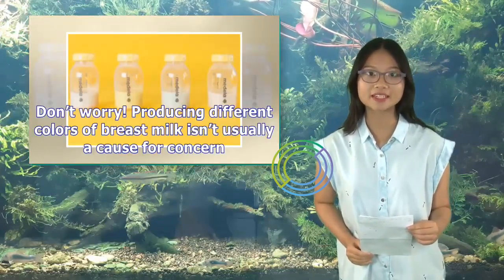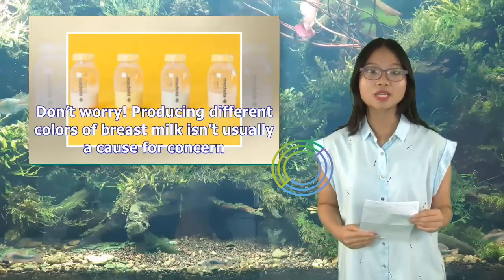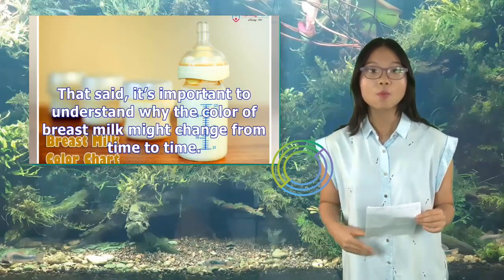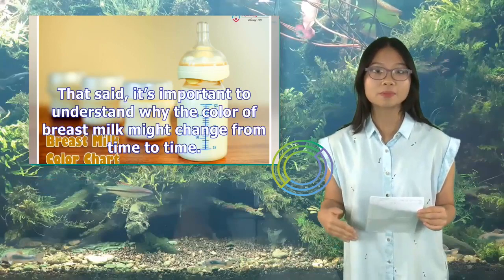Don't worry. Producing different colors of breast milk isn't usually a cause for concern. That said, it's important to understand why the color of breast milk might change from time to time.